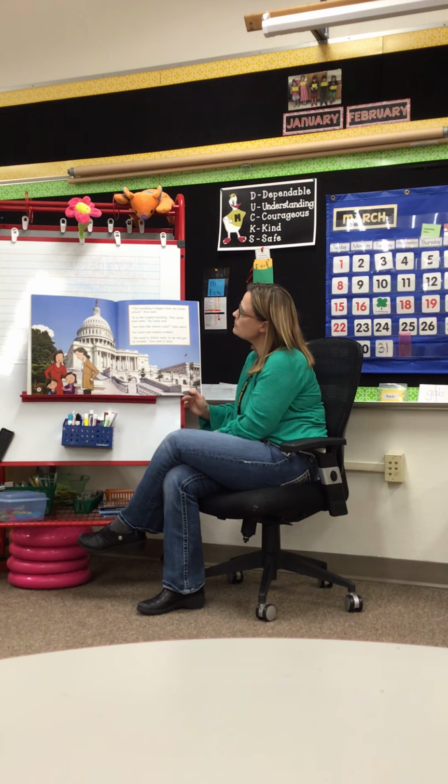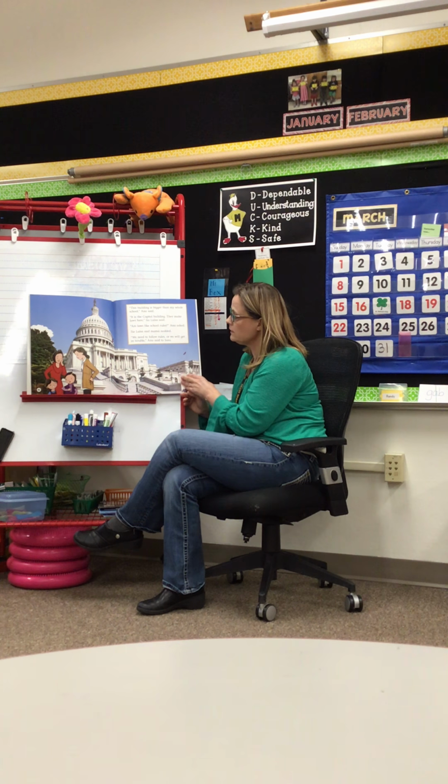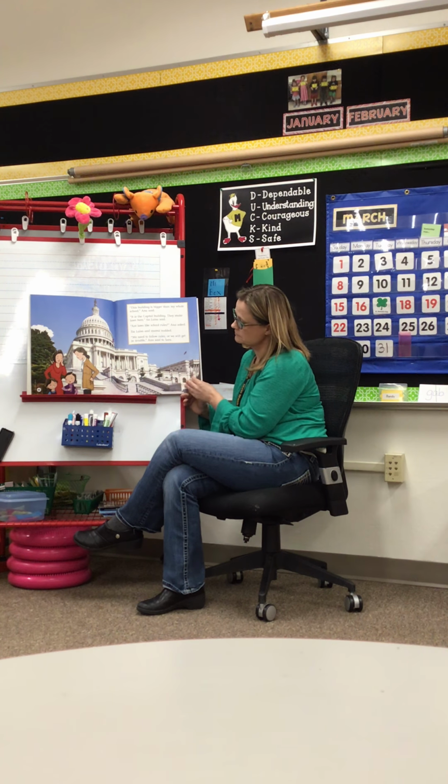This building is bigger than my whole school, Anna said. It is the Capitol building. They make laws here, Tia Louisa said. Are laws like school rules? Anna asked. Tia Louisa and Mama nodded. We need to follow rules or we will get in trouble, Anna said to Sarah.